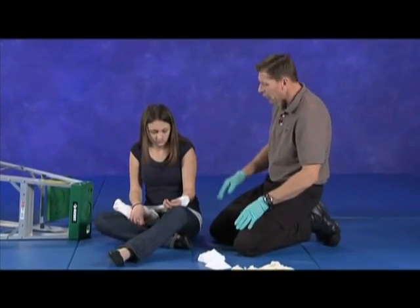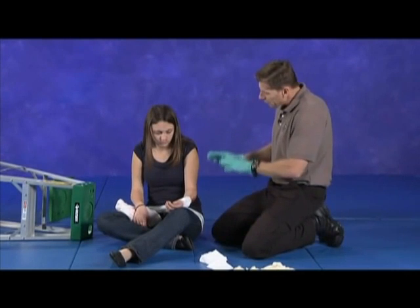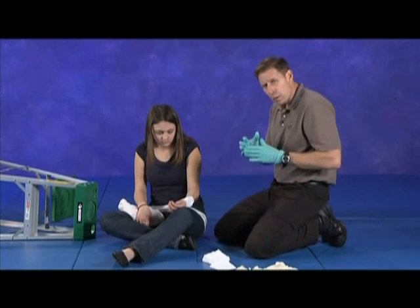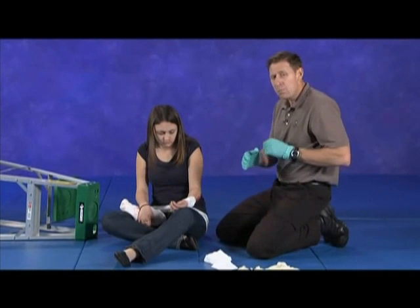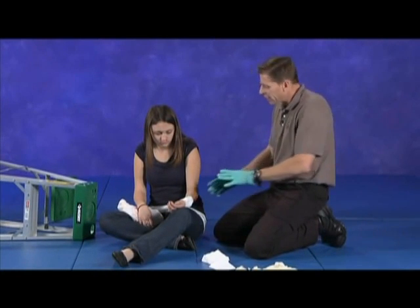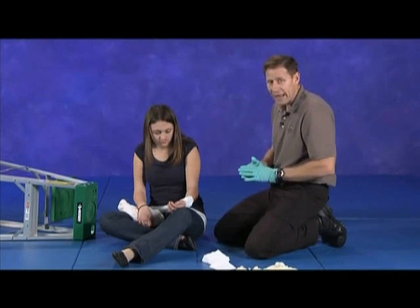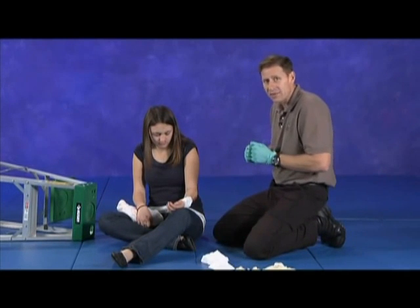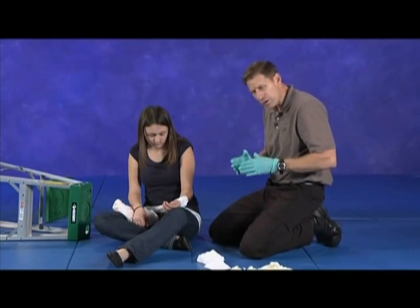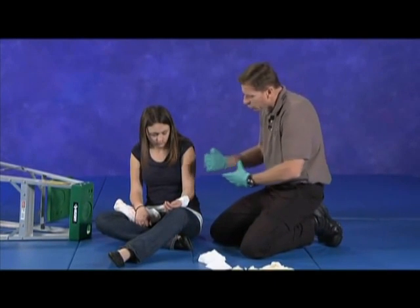Now, we want to talk about fractures. In fractures, same thing applies. The mechanism of injury, point tenderness, and swelling may be an indication that there's a fracture. In worst case scenario, there's actually bone ends sticking out. You never want to press these bone ends down or back into the skin there. They're very painful. But what you do want to do is actually just wrap them up.